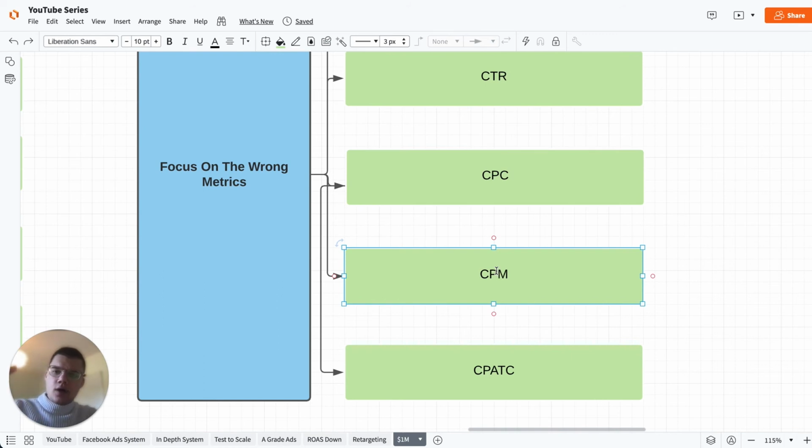And obviously, especially in Q4, CPMs tend to be higher versus Q1, where not as many brands are advertising. However, a high CPM doesn't have to be bad. For example, if you target broad and you target a 1% lookalike, the 1% lookalike would have a higher CPM because it is more targeted. It is smaller. It has higher value people in there. Therefore, Facebook charges you a bonus for that, right? Facebook knows that those people are more valuable than people in your broad audience. And again, that's why they charge you more.